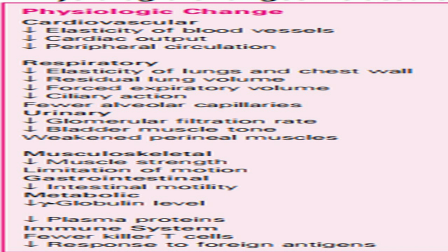Another is decreased globulin level, plasma proteins, and decreased response to foreign antigens, which decreases the inflammatory response and the ability to protect against invasion by pathogenic microorganisms. Its postoperative complications will be wound infection, wound dehiscence, pneumonia, and urinary tract infection.